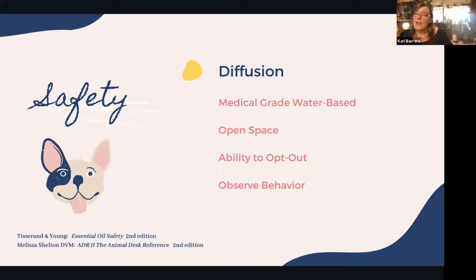And observe their behavior. If they act like they don't like it, if you notice them always leaving the room as soon as you start that diffuser blend, or if you notice them acting in a way that doesn't seem normal, stop use, okay? Really, really important. I think something that works really well is intermittent diffusers. So have a diffuser that can go on for 5 minutes and off for 5 minutes. Those work great for animals and being used around animals.